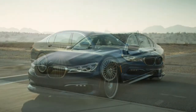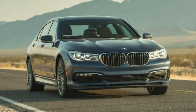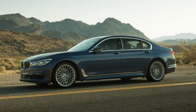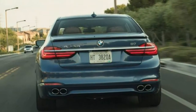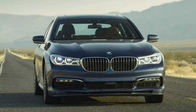The B7 starts like a BMW 7 Series. From there, ALPINA, a German company that's closely aligned with the automaker, applies its special sauce. Changes cover everything from modification of the engine and suspension to revised bodywork and unique colors and interior layouts.